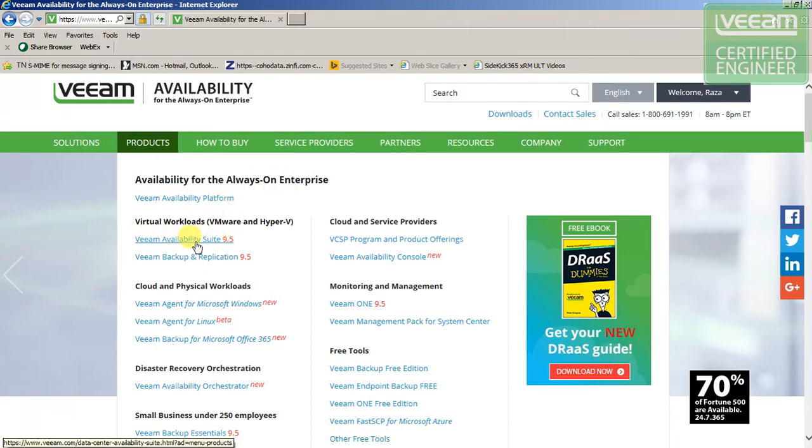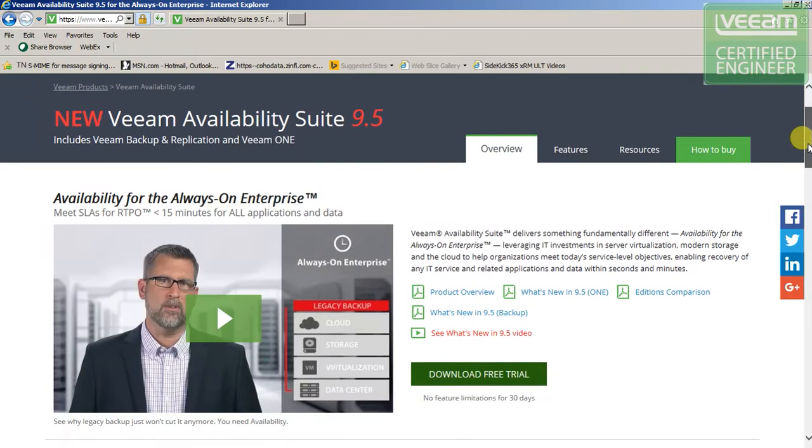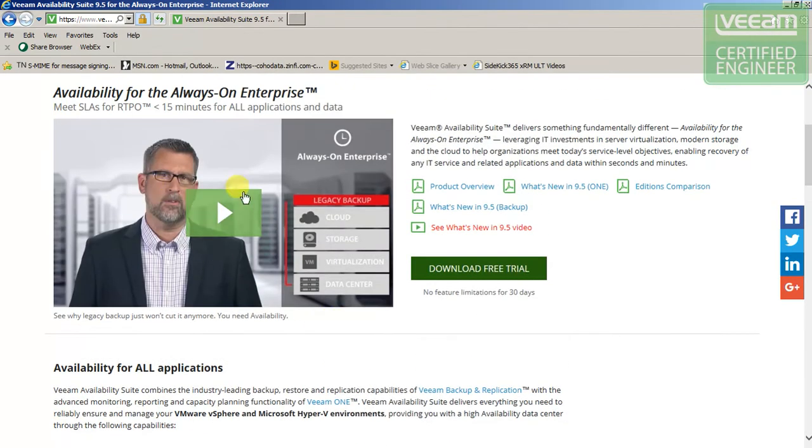Here actually you can download the software. Either you can download the Veeam Availability Suite, which includes Veeam Backup and Replication, and also the monitoring software, which we're going to talk about, or you can just download the Veeam Backup and Replication. Basically, you click on this link, and it's going to ask you, hey, do you want to download this Veeam for Hyper-V or for VMware, because the license depends on it. So if you want to listen to this video, you can. Otherwise, you can click here, download trial. I already downloaded the trial because it takes some time. So just to save time, I already downloaded it.